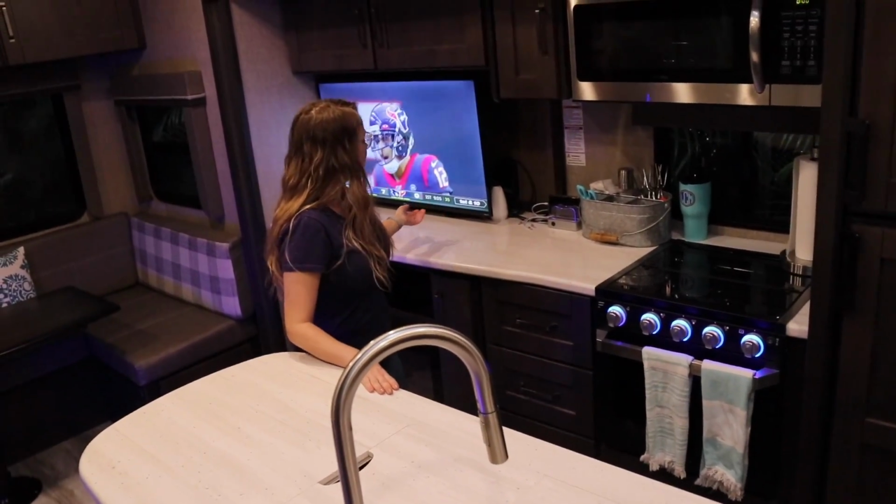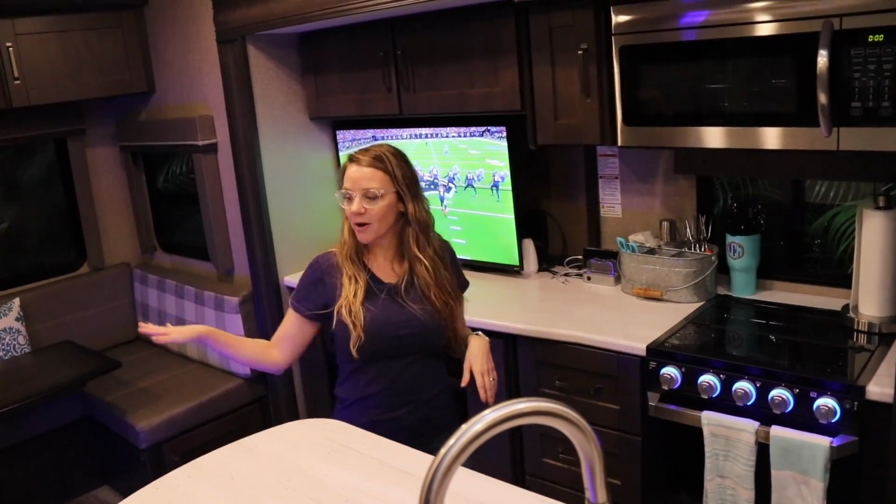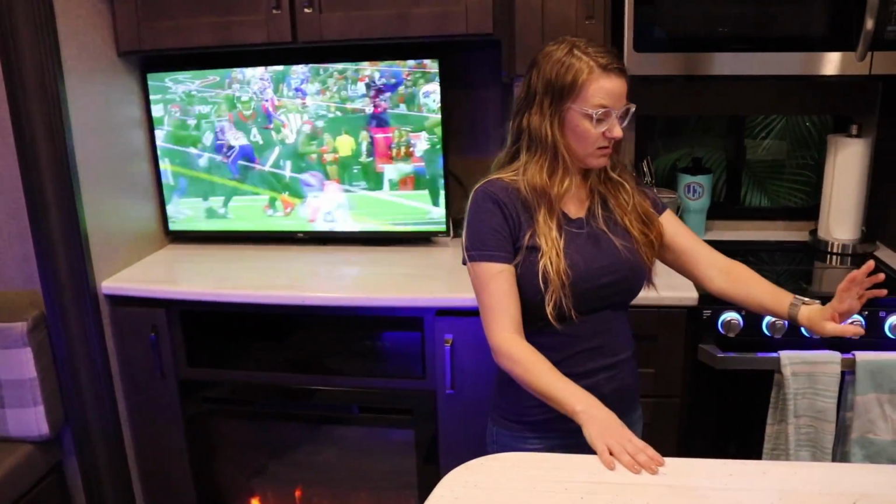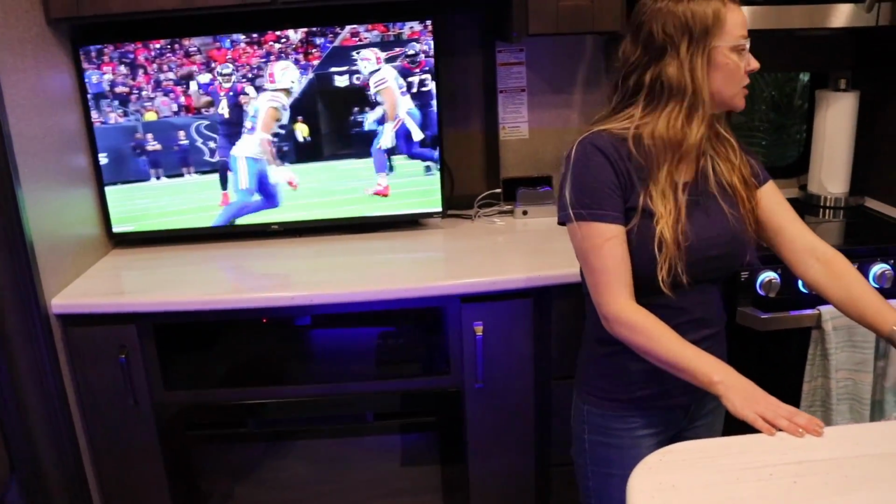I have a big TV that pulls out and swivels so that everybody, no matter where you're sitting in the living area, can see it. All the storage down here, again, almost all of this is empty. Underneath the island is tons of storage.